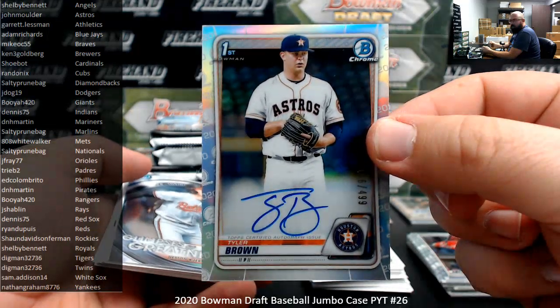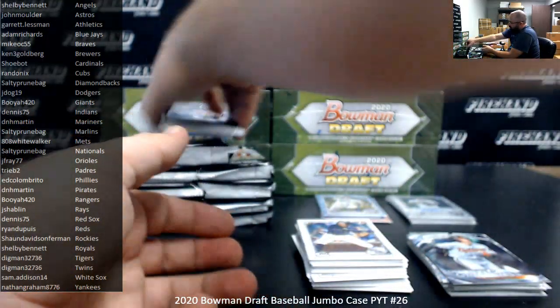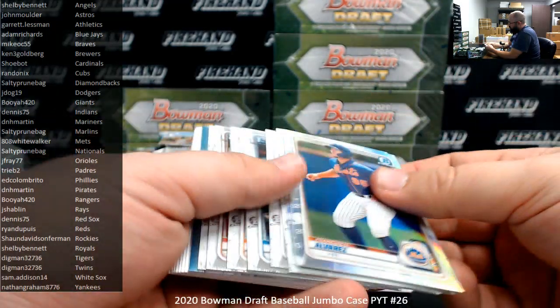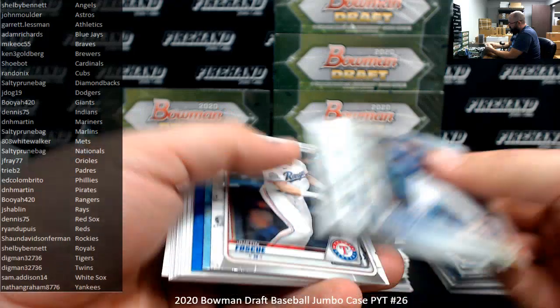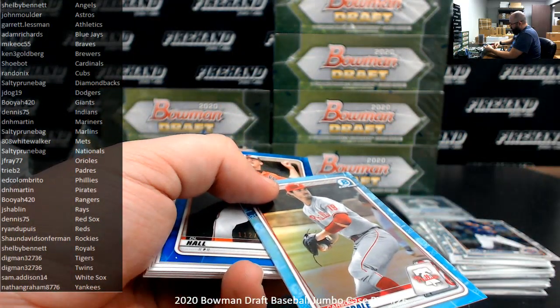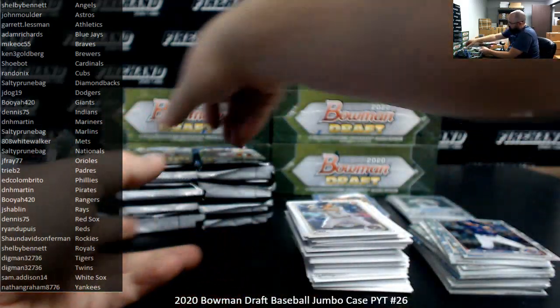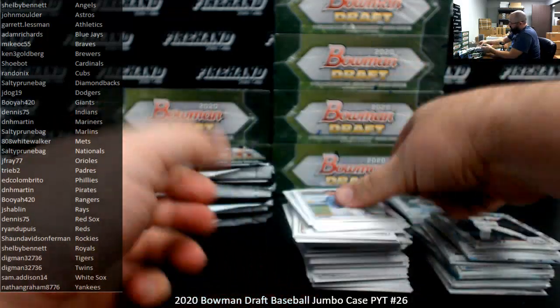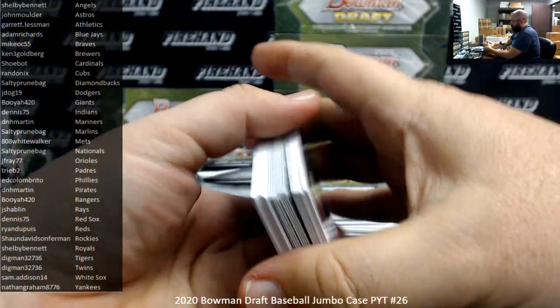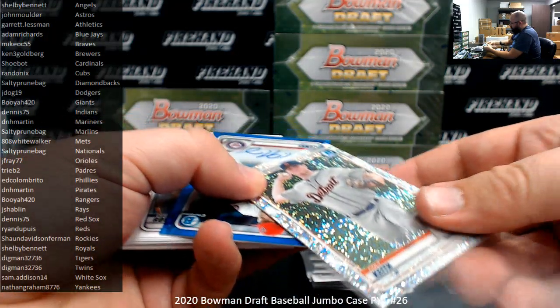For the Astros, Tyler Brown, refractor auto to 499, going to John Mulder. Sky blue paper to 499, Mike Ciani. First Bowman, Carson Ragsdale, sky blue refractor. Behind that is a blue refractor to 150, Adael Hall, Orioles. Sparkle, Colt Keith, Tigers. Behind that is a blue auto to 150 for the Nationals of Cole Henry.